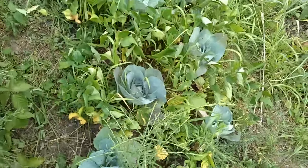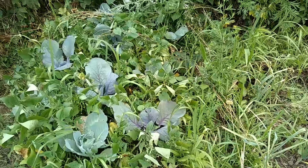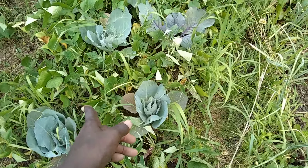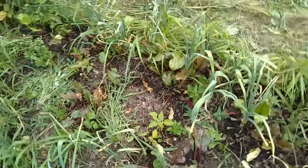We had a nice rain yesterday. It rained in the morning and then it rained again in the afternoon. So this bed is actually pretty moist. It's already like 1 o'clock or so.